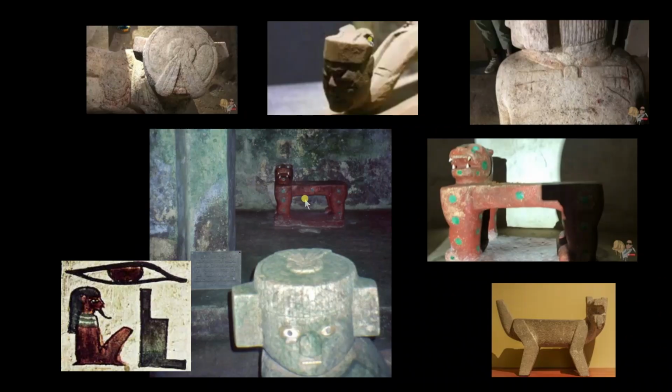So now we're in South America and we're finding all the same stuff. The squatting man, Chakmul, the Chakmul squatting man. We can see the shadow. This is the light, guys, that makes the shadow that looks like the dog. Can you see that, guys? And behind him, we have the jaguar throne.